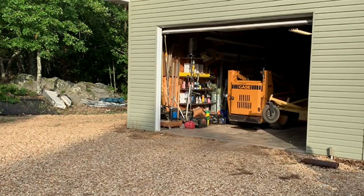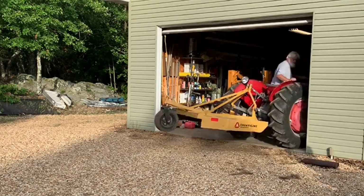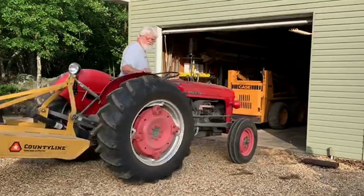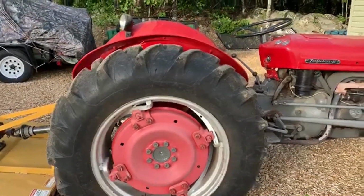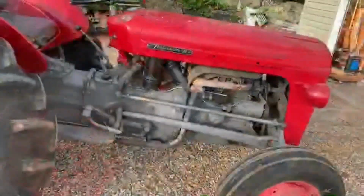Anyway, I'm gonna pull the old tractor out here and I'm gonna let you have a look at it, see what it looks like. This is my old Ferguson tractor. It's a TO35.